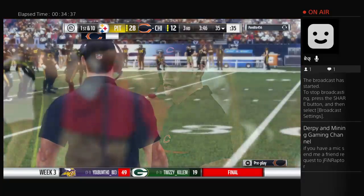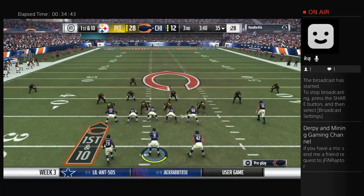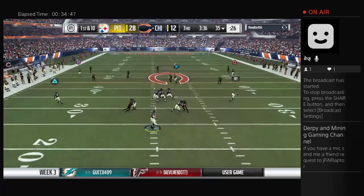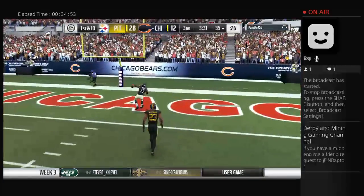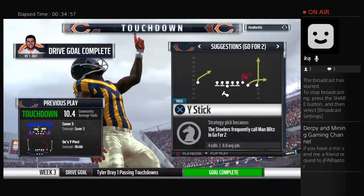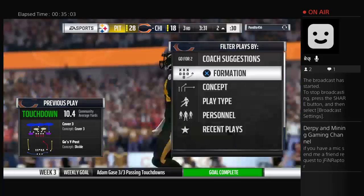That was a nice completion on an out route, and those types of plays are the result of arm strength by the quarterback and timing by the receiver. Now Bray. He'll rifle this one deep right side. That's caught inside the 20. Touchdown, Chicago. Kevin White, his third touchdown of the game and fourth on the year. And the Bears get a bit closer.